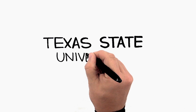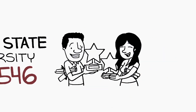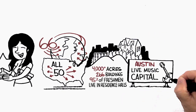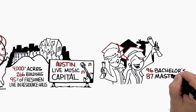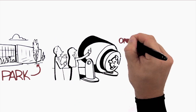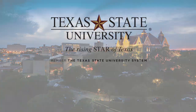At Texas State University, 35,546 accomplished Bobcats from all 50 states and 66 countries enjoy a beautiful hill country campus located in the Austin metropolitan area. We offer nearly 200 degrees, and our retention and graduation rates are among the highest in the state. Our faculty are world-class researchers in a variety of fields. And at our Star Research Park, we are developing the next generation of nanotechnology one atom at a time. Texas State University, the rising star of Texas.